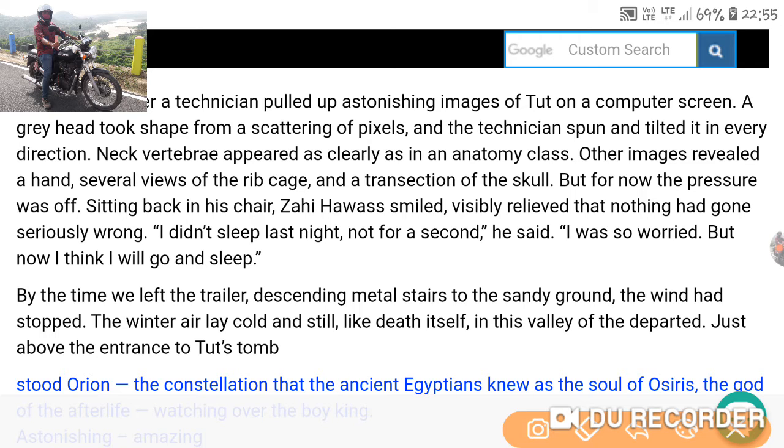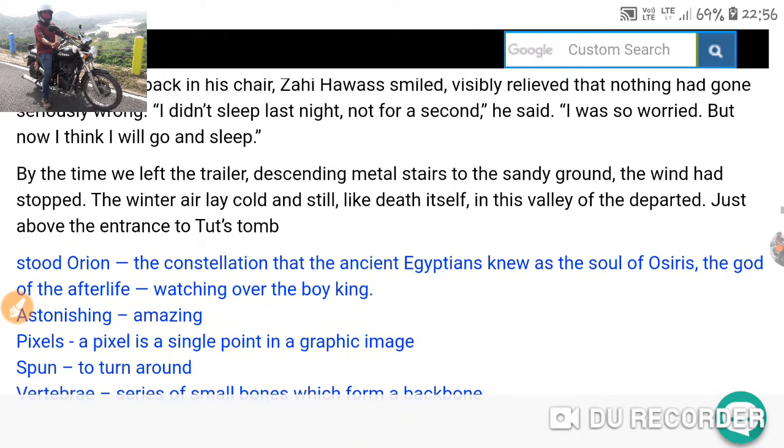But when Zahi Hawass saw that all the images of Tutankhamun were very clear, and all the body parts were available to see, to examine, to research, he smiled, sitting back in his chair. He was pretty relaxed, and that's why he said he was so worried. He was worried whether the CT scan or X-ray would be successful or not. But when it was very successful, he said he was now relaxed and would go to sleep. By the time we left the trailer, descending metal stairs to the sandy ground, the wind had stopped.